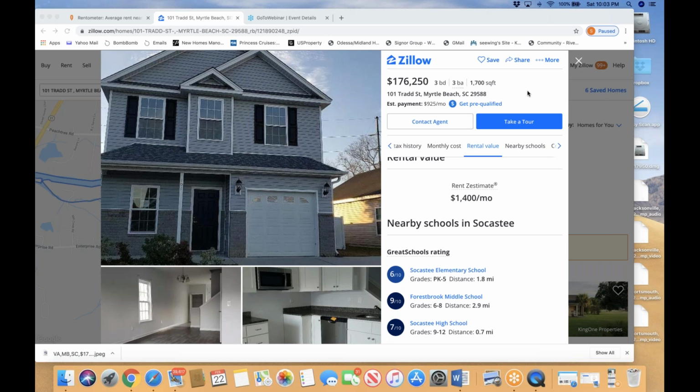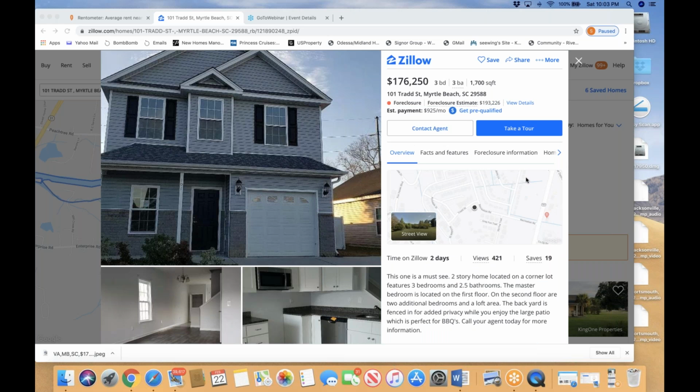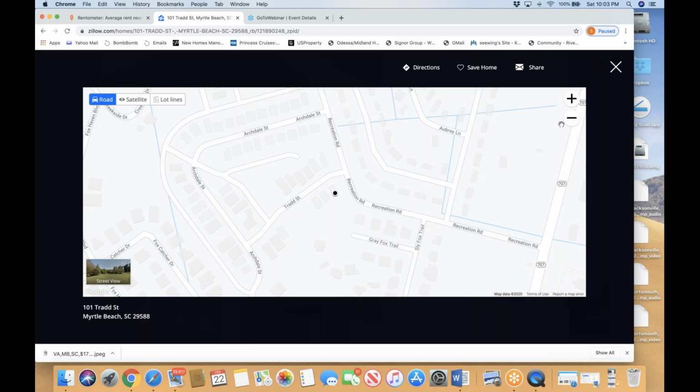This VA listing just came out a couple of days ago. It's listed at $176,250, as you can see. 3-bedroom, 3-bath, 1,700 square foot. And this property is built only a couple of years ago. So first of all, let me show you the map of the location.